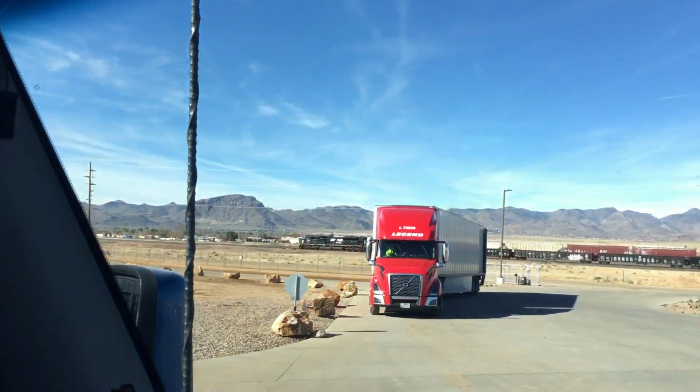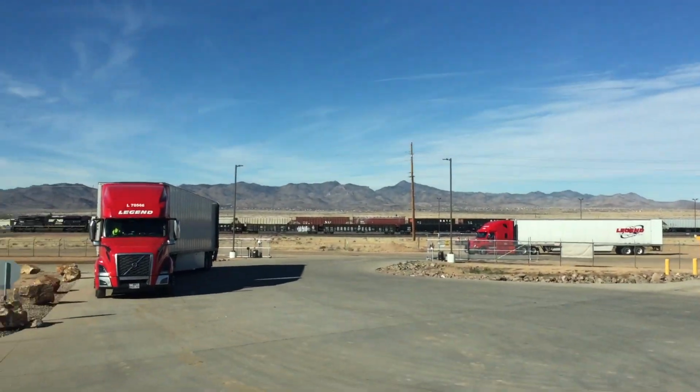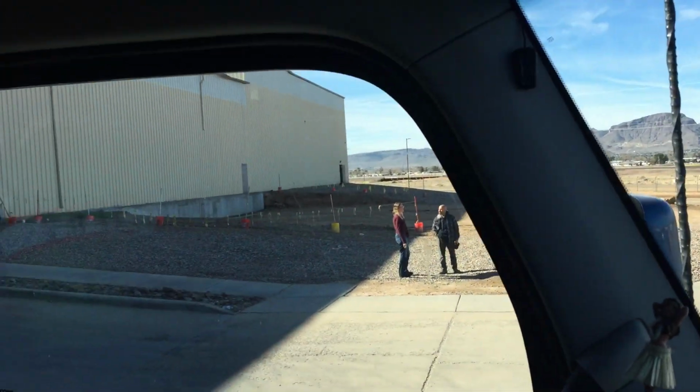Yeah, thinking about live loads today because we're sitting here out in the Arizona desert. Bumped into a dock and we're waiting to get loaded. I feel a little shaking in the truck, so I think they've started now finally. But yeah, live loads and live unloads are part of the job.